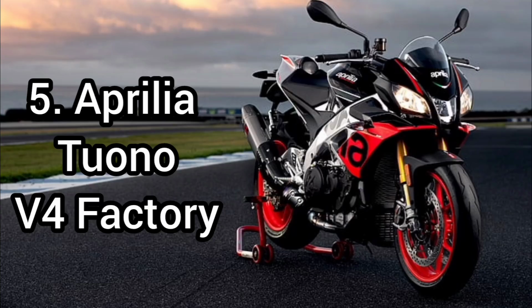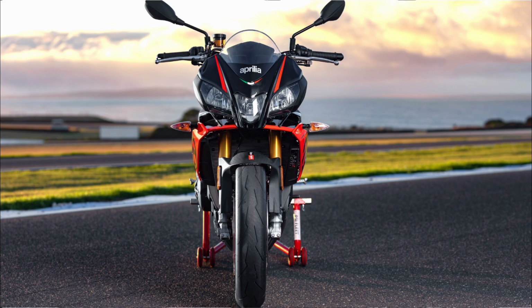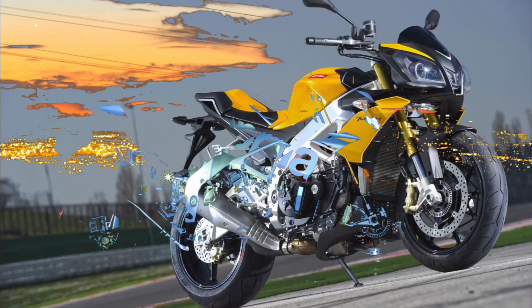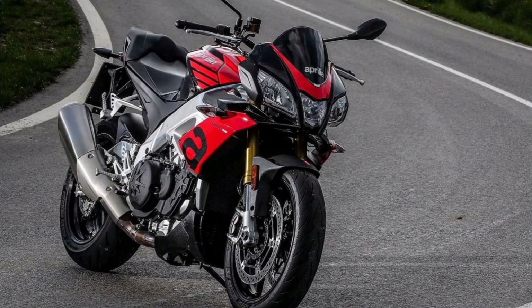5. Aprilia Tuono V4 Factory. The Aprilia Tuono V4 Factory is a product of the Italian brand that has been designed to go fast with good control on twisty roads. The bike has a top speed of 249 kmph and is powered by a 175 horsepower V4 engine which produces 120 Nm of peak torque.